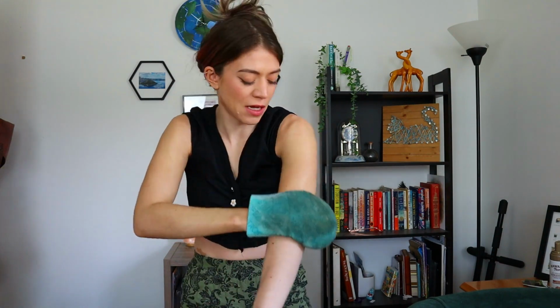Okay, the more I use it, the more it does just smell like a regular self-tanner. It smells like self-tanner mixed with like pineapple.